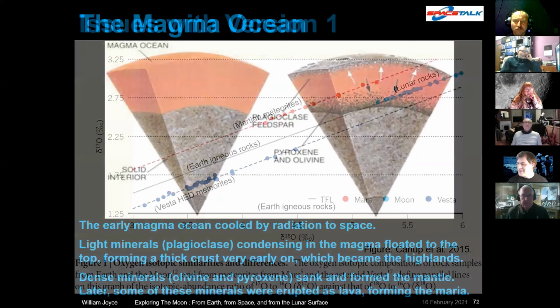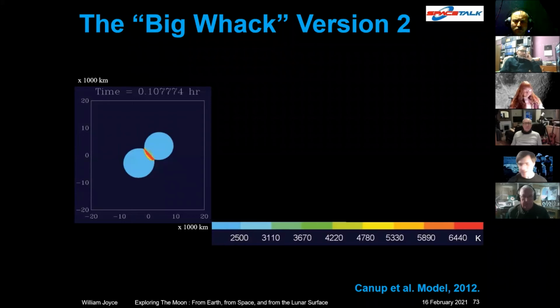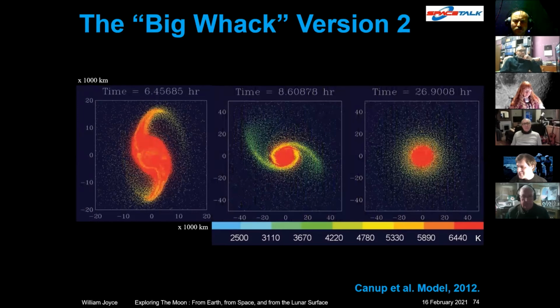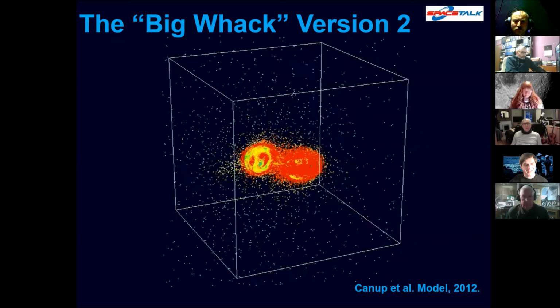So there are other models as well. A current favourite of mine is, instead of having a Mars-sized planet hitting an Earth-sized planet, we have two half-Earths hitting each other. And this is much better. So basically you have two planets about the same size and they completely mix together. So they all get iron, they all get rock, and they form something that will look like the moon and the Earth as well. So just to play that simulation, we've got two similar sized worlds, and this model is better at explaining the facts than the old model.